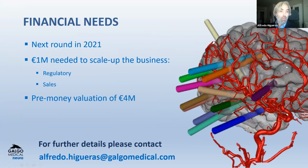And what we are looking for is a company to finance the next step of the company. We need to scale up. I'm sorry, 5 minutes, I hit the time. So we would like to tackle the regulatory issues, and we are going to do some direct sales at the beginning, but then we need to go to distributors. So we need to ramp up the whole business, and that's our 5-minute story. So I hope we got your attention.